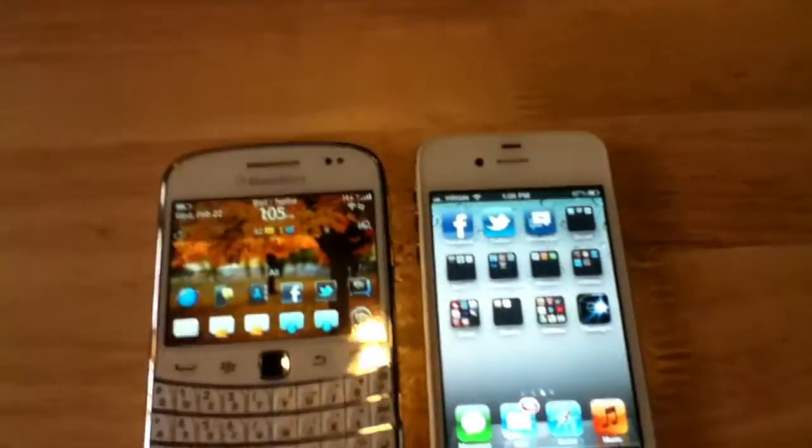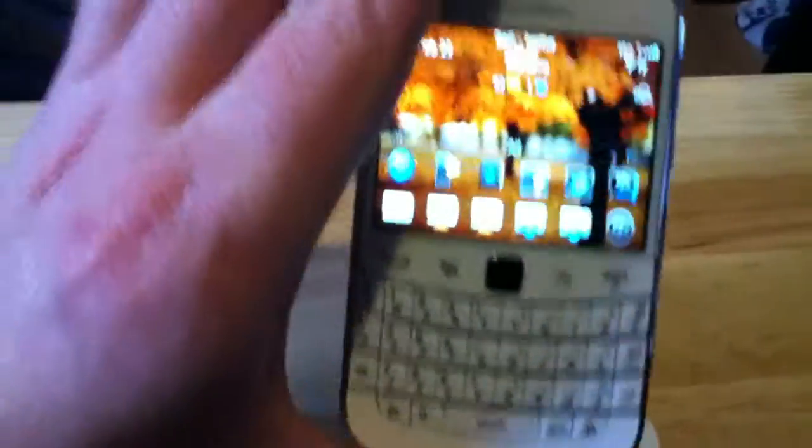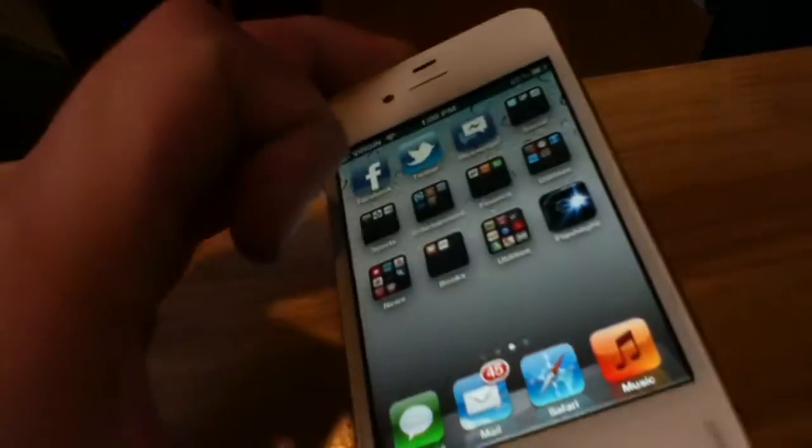Overall, both good phones. Depends what you want. If you want easy to text, you want a full keyboard and touch and fast phone, this BlackBerry is definitely for you. If you want games and whatnot, and all touch, then this iPhone's for you.